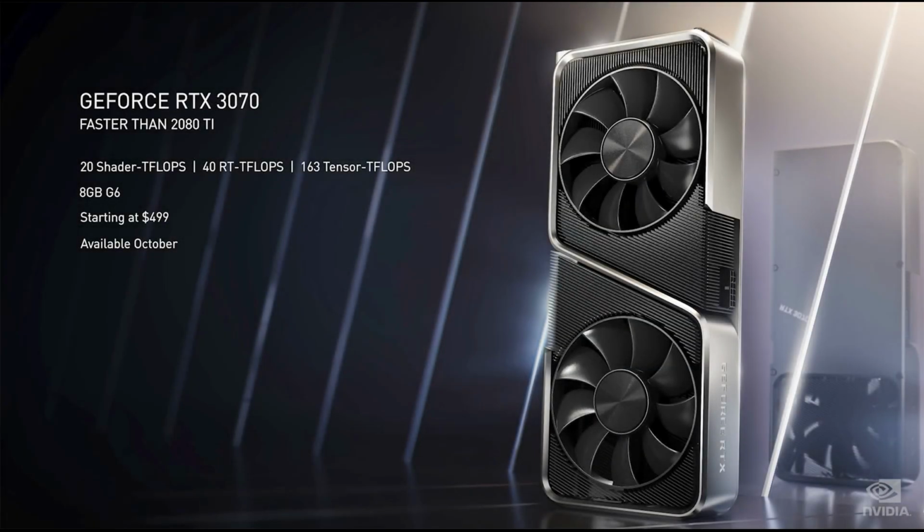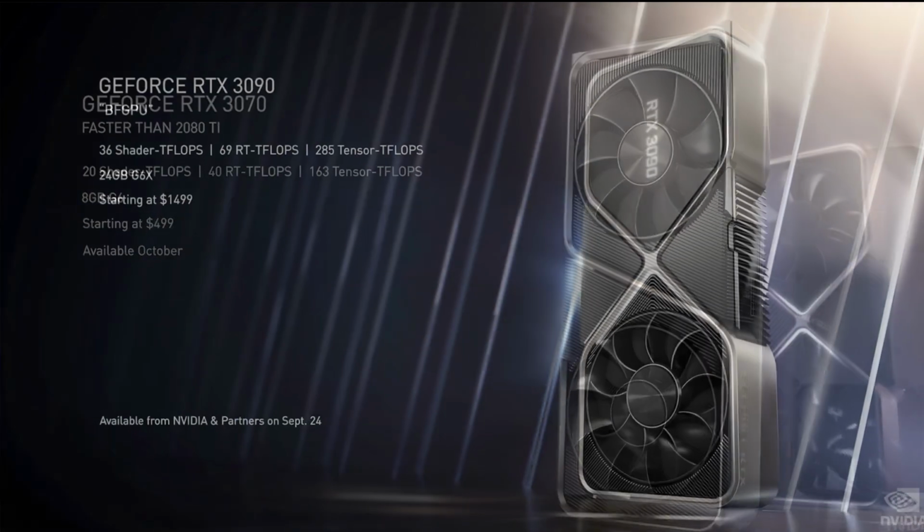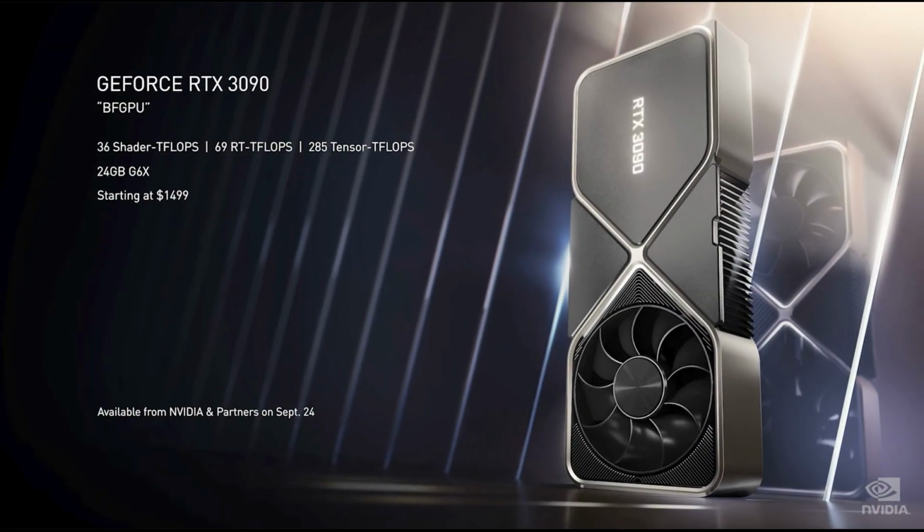NVIDIA also announced the RTX 3070 model. This one is only going to be $499, and it has 20 shader teraflops. So this has double the performance that the Xbox Series X has, in addition to 40 ray tracing teraflops, and it's the same price as the Xbox Series X. And they also announced a Titan GPU, which is just absurdly powerful.